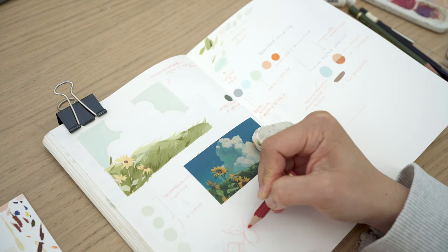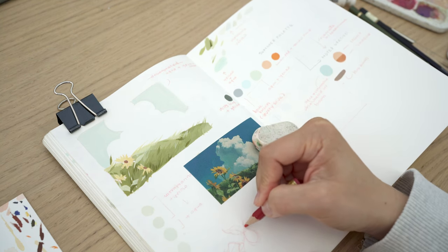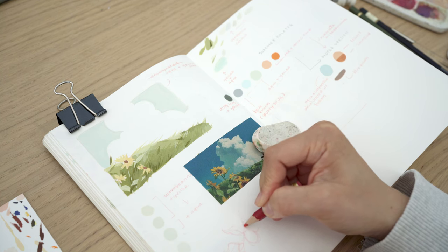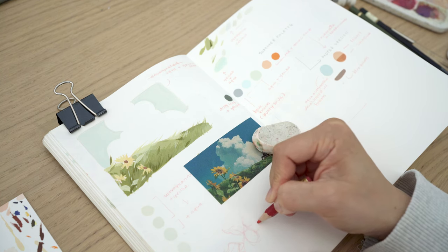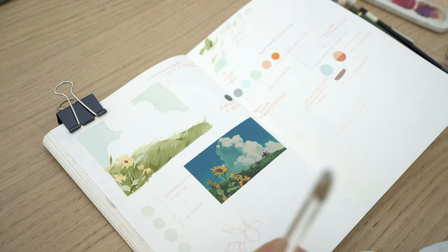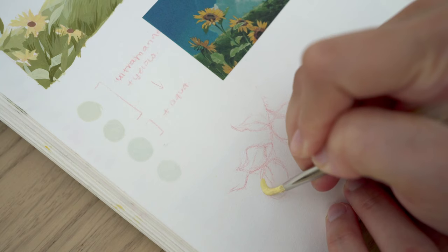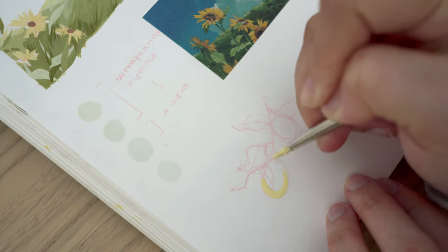Background more or less out of the way, I wanted to make sure that the flowers in the foreground really stood out, which means I need to figure out how I want to paint flowers and other botanical elements. I'm really loving the color palette that I kind of accidentally created, so I used that as a jumping off point and painted a little lemon branch with the same color scheme.